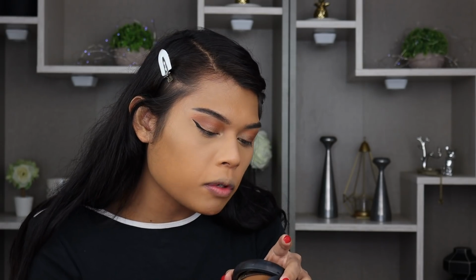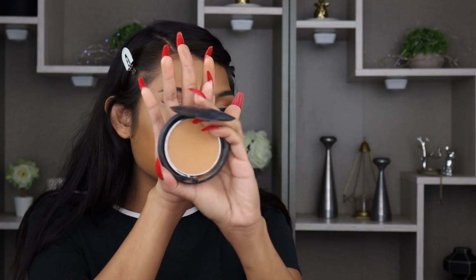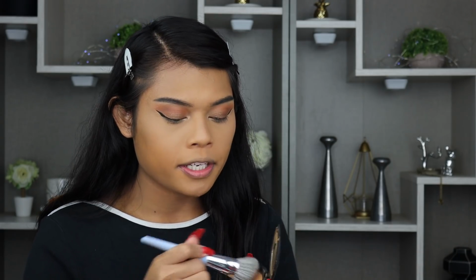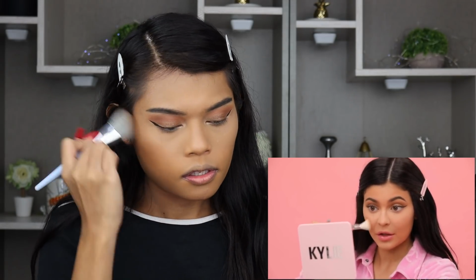For our tan shade, we're gonna be using this Features and Shades Two-Way Cake in Raha. I'm gonna mix it with Confirm, so yeah. Mix these two together. So I just dab a little bit of Confirm and then I'll swirl a little bit of Raha. It almost translates like a bronzer talaga. See, it's almost identical to Kylie's. So yeah. And add some warmth back in here.